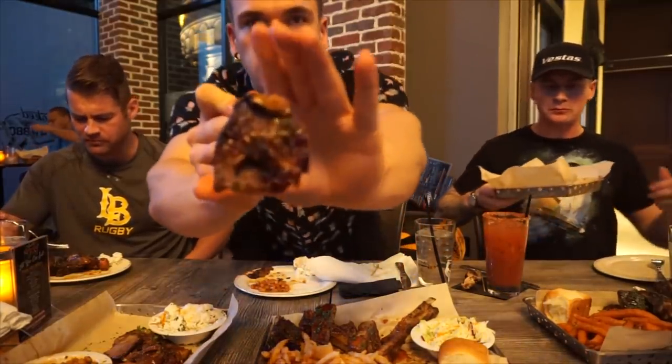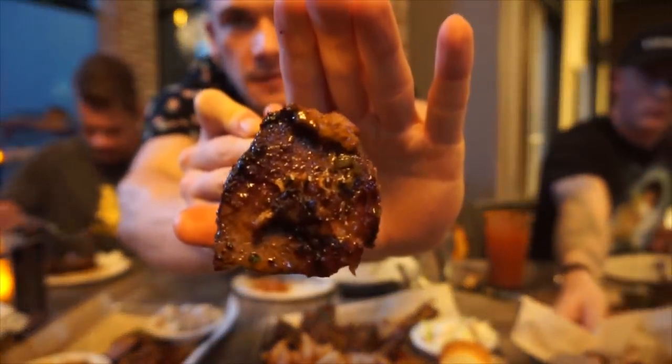So, as I mentioned, burnt ends were absolutely great. Moving on to the brisket. Brisket was very good as well. Brisket was very tender, definitely lighter on the smoky side. All of these items were definitely lighter on the smoky side.